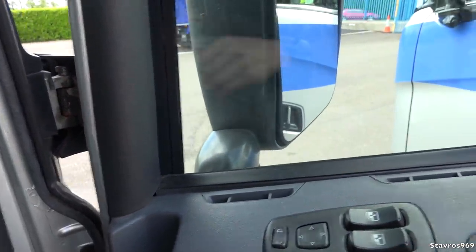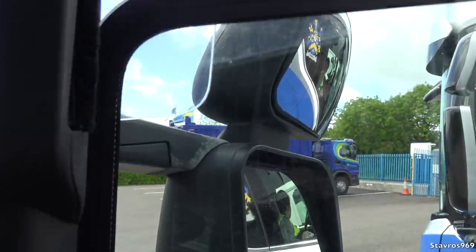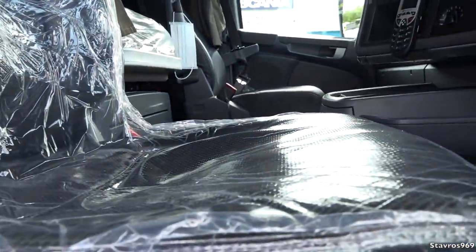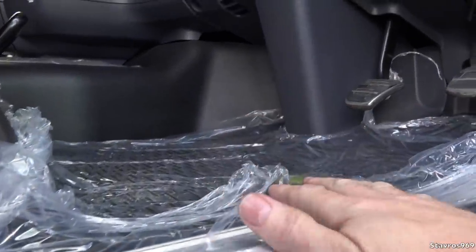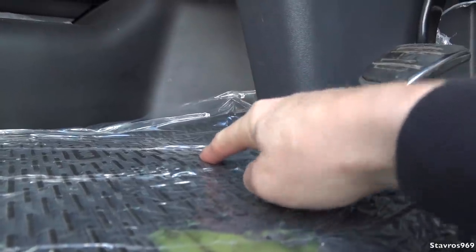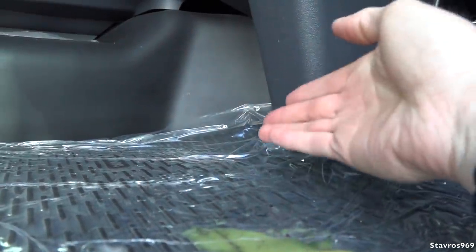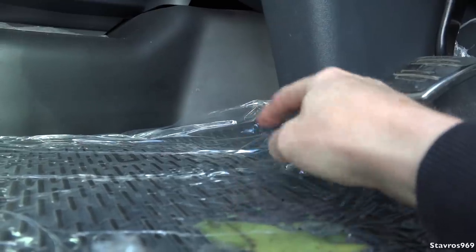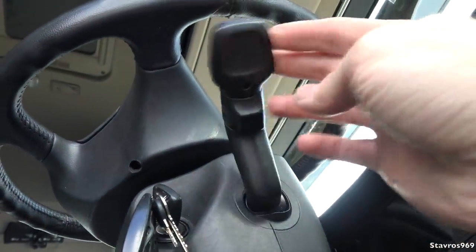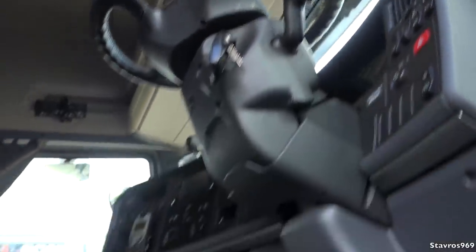And oh yeah, in case you didn't know as well, these trucks did come with double glazing windows, so they are double glazed. I just put a bit of plastic there on the seats and on the mat here. But there is an exhaust brake button here as well on the floor. I've shown you that before. I hardly ever used it because all it does is over rev the engine. I always just use the retarder, the 5-stage retarder.